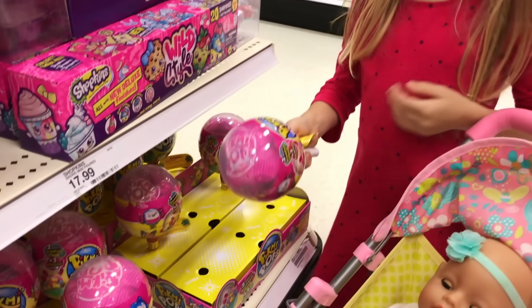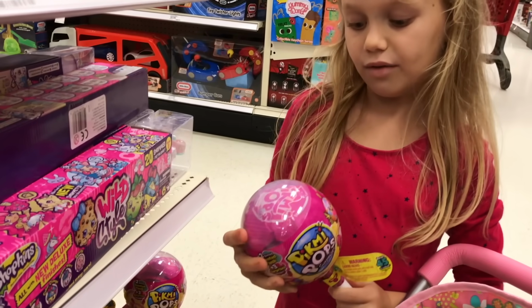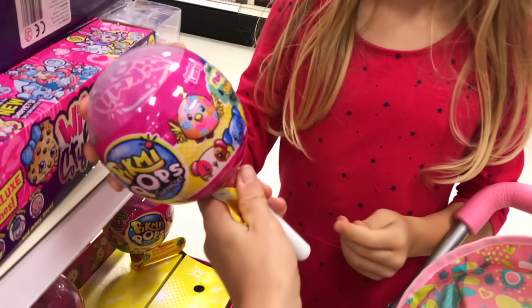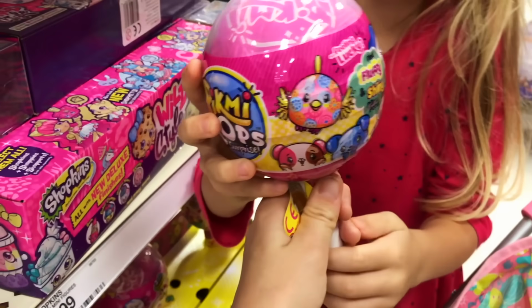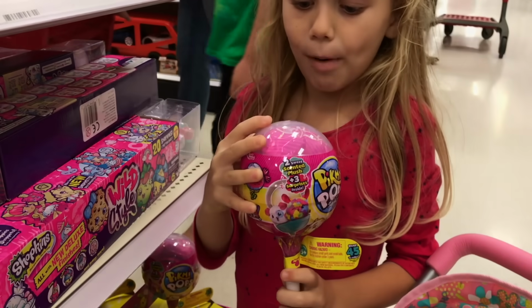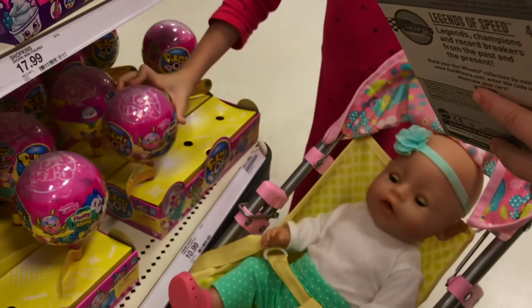Look, this is a pig. I think it's a pygmy pop. Wow, what is it, Skye? What's inside of it? Well, I think it's a pygmy pop. Let me see. Oh, it's like an animal. So what you do, I think, is you push up and then this thing pops and the animal comes out. Wow. It's like a big lollipop, isn't it?